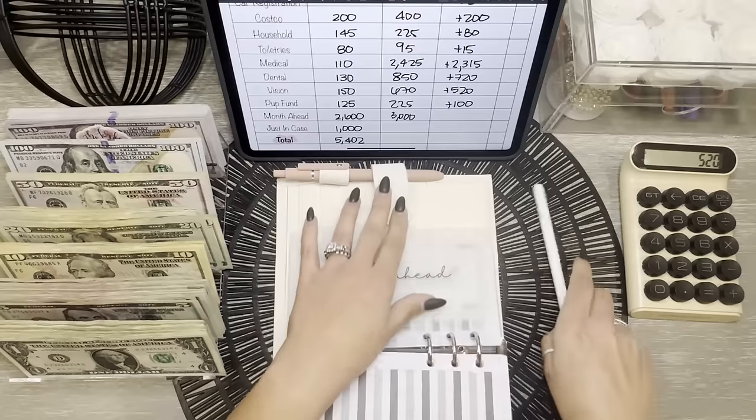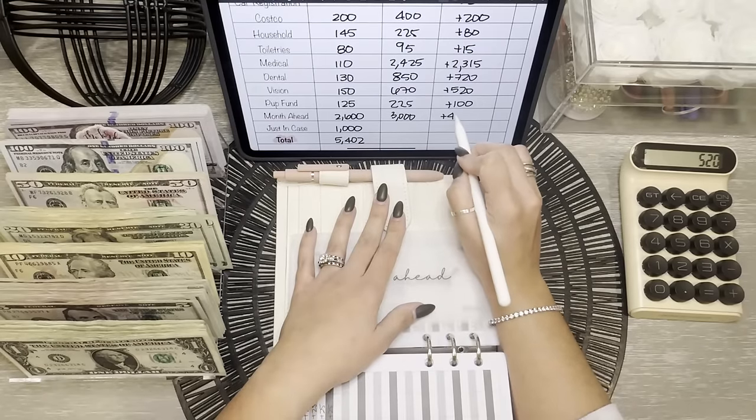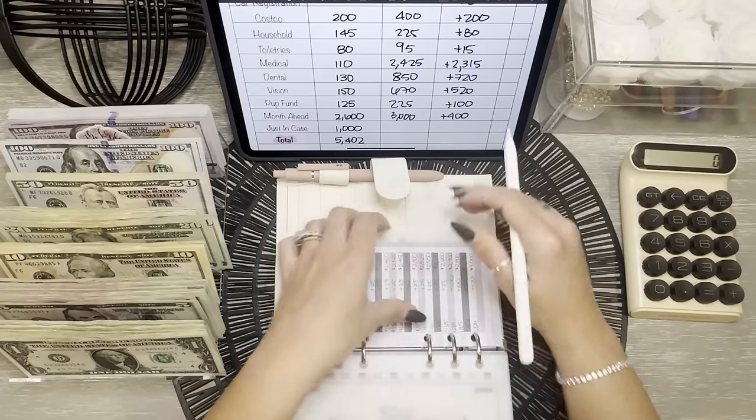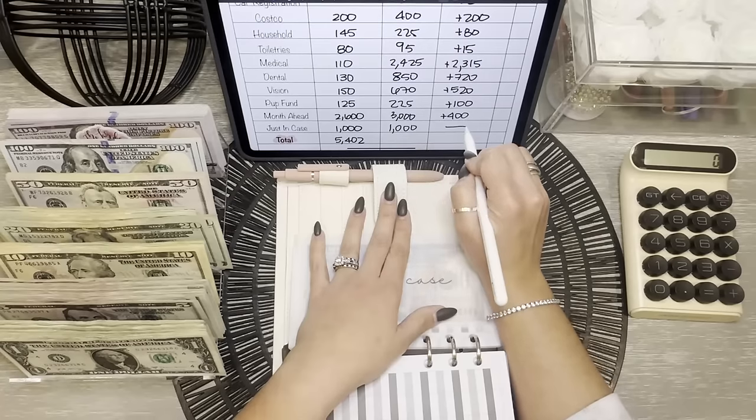And our month ahead ended with 3,000. We had 2,600, so that's a positive change of 400. All right, our just in case ended the month with $1,000 as well. There was no change there.